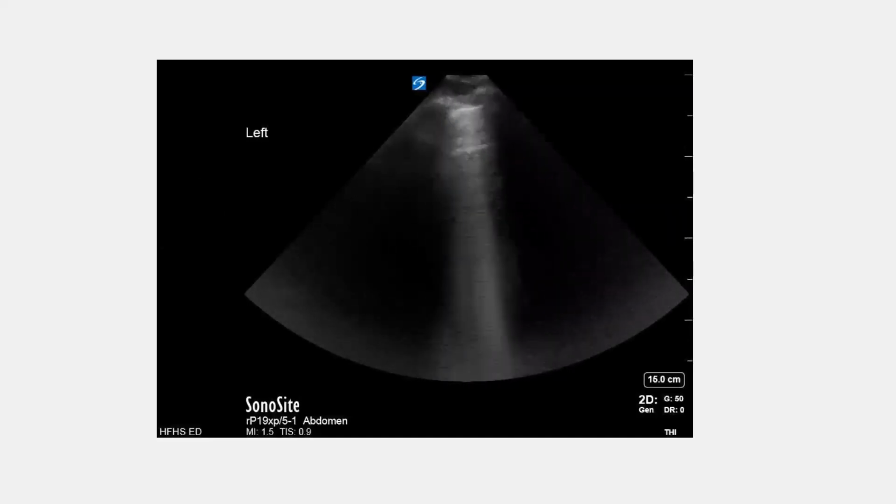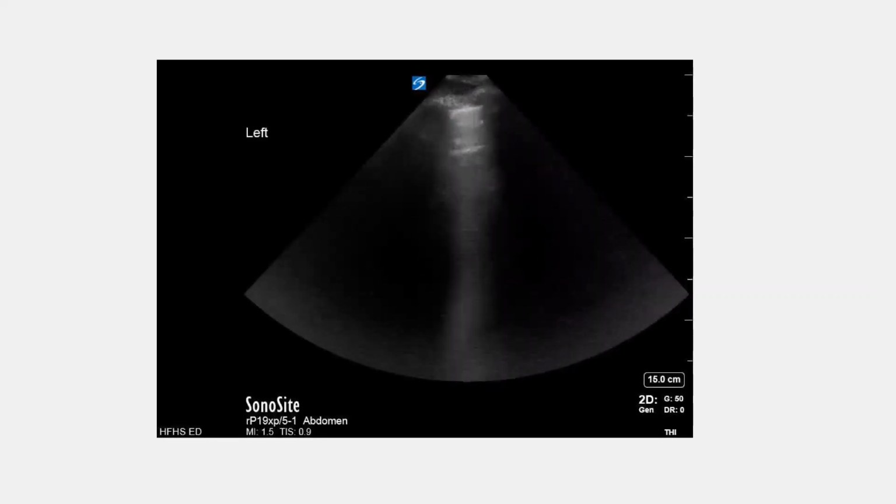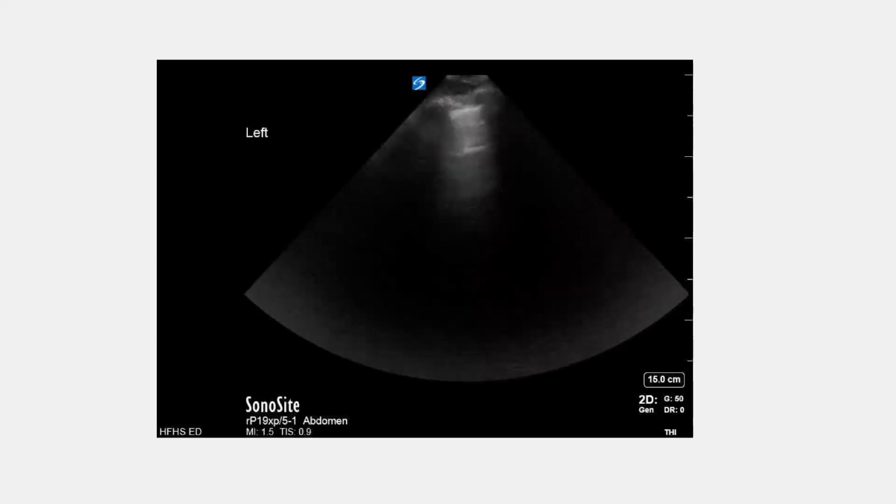So always when you're doing a volume assessment, it's nice to take a quick look at the lungs. It's just additional information. And so in this case, he's got B lines kind of diffusely. So based on our overall echo, what do you guys think is the diagnosis in this gentleman?